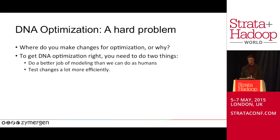To get DNA optimization right, you need to do two things. First, we need to vastly improve our modeling capability. Genomes are a very complex, high-dimensional space, and as humans, our intuition about where we might go looking in this genome to affect a change simply isn't well calibrated. And second, we need to, in a wet lab environment, test changes physically a lot more efficiently. And in particular, by efficiency, I mean doing this with high throughput and with high precision so that we can detect small amounts of change or improvement in the trait that we're trying to optimize for.